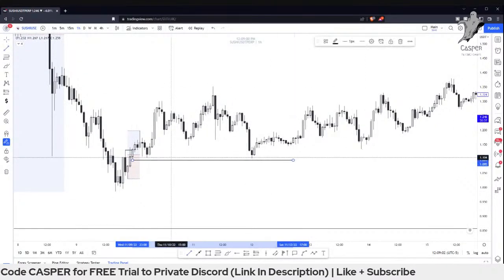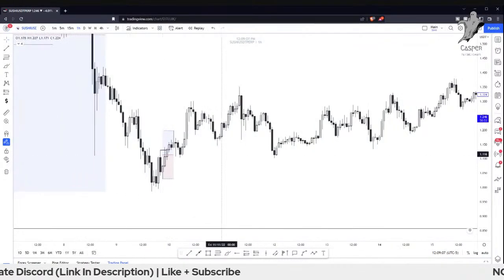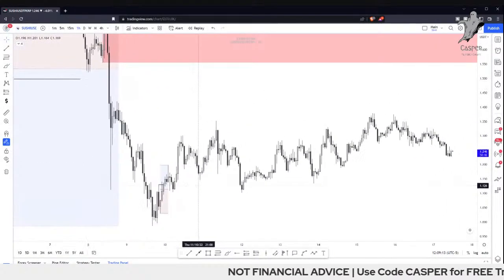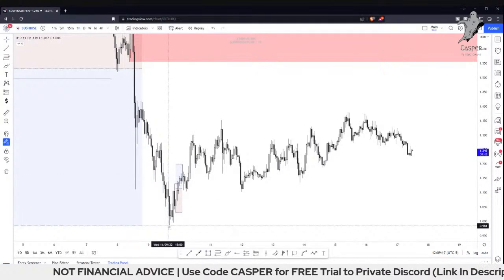Oh, no, it didn't. Not into that gap. It came into a discount. It didn't really come into the fair value gap. So that one may have been a mistrade for my strategy. But if you trade off the order block, you would have got an entry. And at this point, you would just be kind of holding. If you got in here, stops under the main low.